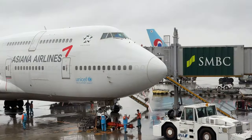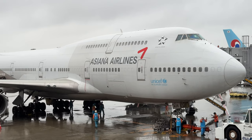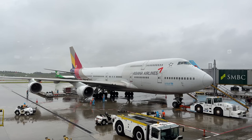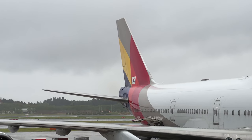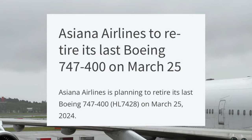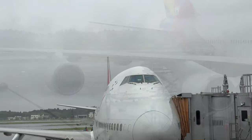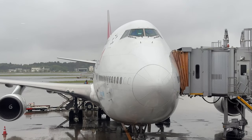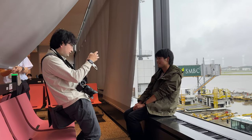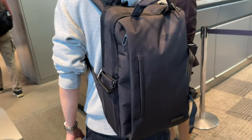Here it is! Parked here at Gate 31 is this beautiful Boeing 747-400 belonging to Asiana Airlines. HL7428 is the last remaining passenger 747 left in Asiana's fleet, and Asiana recently announced that it will be retired in a couple of days on 25th of March 2024, with its last flight being OZ712 from Taipei. Finally being able to see this aircraft in person was unbelievable, and being able to fly on it was an even greater honor. It seems that we were joined by quite a few Japanese AV geeks on this flight as well. Alright, enough looking. Let's board our 747, shall we?